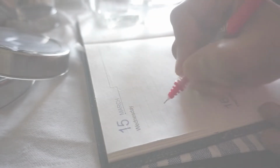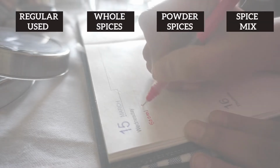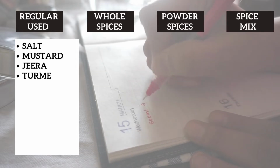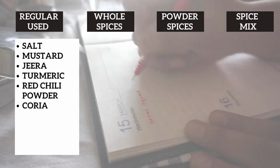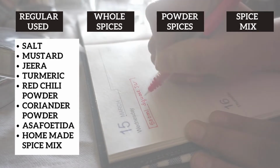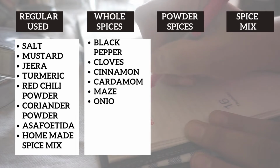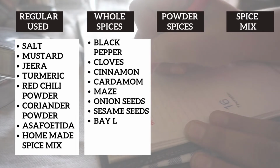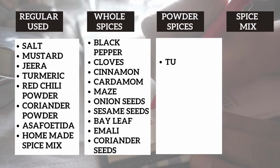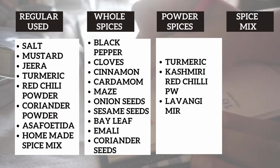In general, I have categorized my spices in 4 different parts, such as everyday use, whole spices, powder spices, and spice mix. Everyday spices are such as salt, mustard, jeera, turmeric, red chili powder, coriander powder, asafoetida, and yearly made spice mix at home. Whole spices contain black pepper, cloves, cinnamon, cardamom, mace, onion seeds, sesame seeds, bay leaf, coriander seeds, etc. Powder mixes that I use are turmeric, 2 types of red chili powder, and coriander powder.